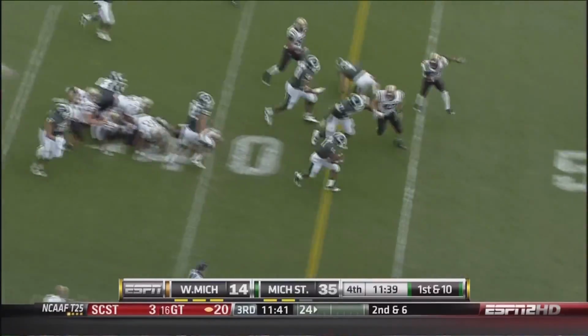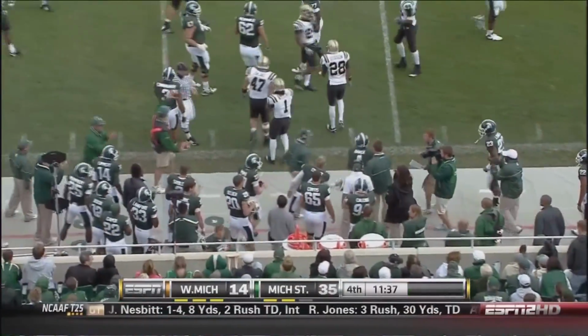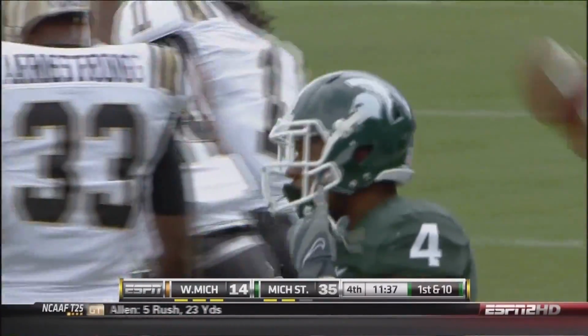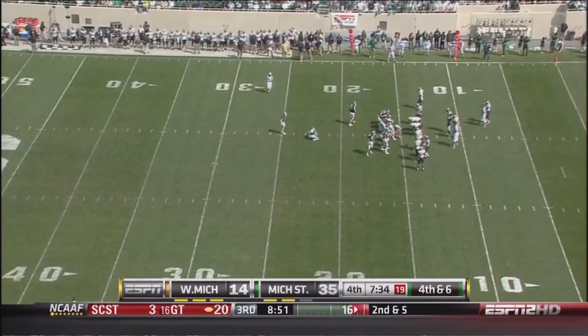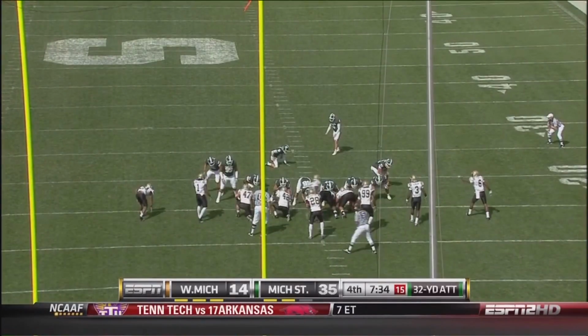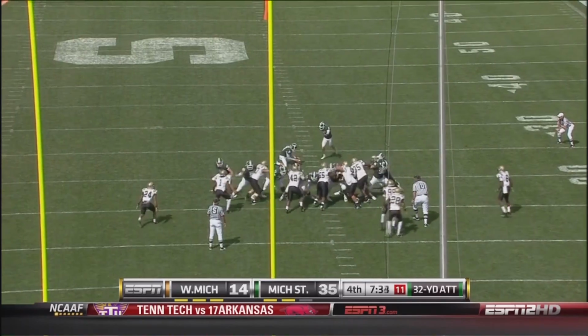Hand off to Edwin Baker. Breaks a tackle at the 40 and gets all the way out to the 50. Heck of a run by Edwin Baker. And we've seen a few of those today from these Michigan State backs. Yes, I've been impressed with Edwin Baker. He was the fifth guy on the depth chart and had to work his way up and earned everything he's gotten at this university. And I think he's a better player because of that, not being given anything but having to work for every single opportunity he's had.